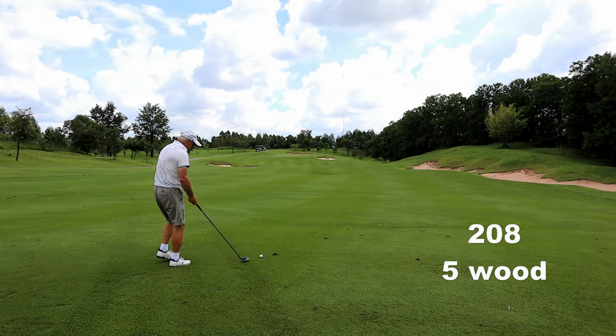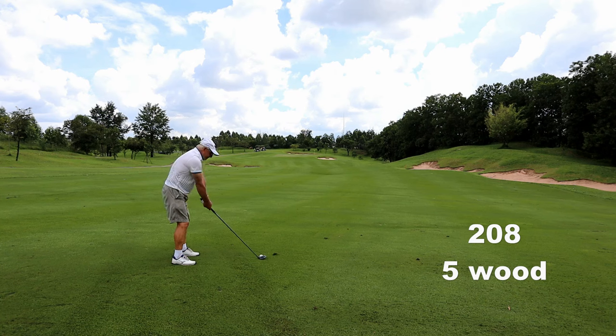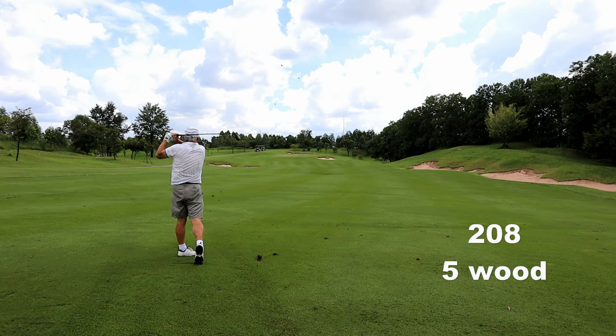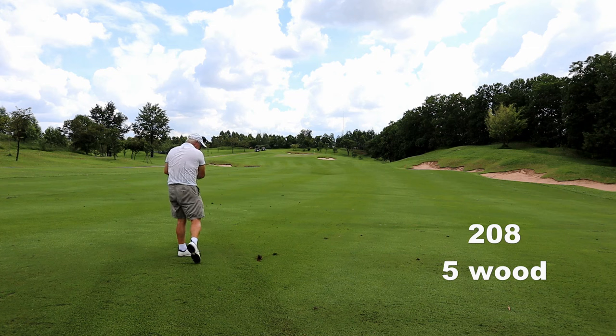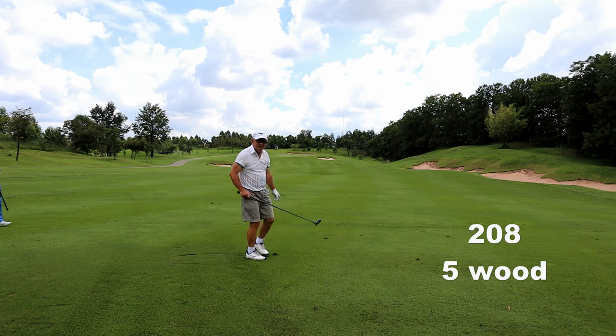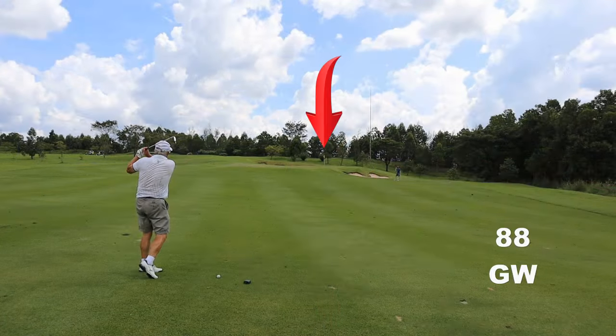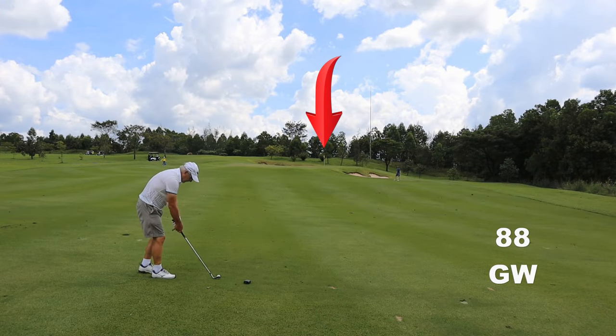There's my pitch mark, just to show how much run I'm getting on the ball today. So 5 wood up towards the left edge of the green, and we'll chip and putt from there. Or maybe not. Jeez. That was me looking back at the tee box at the people waiting.